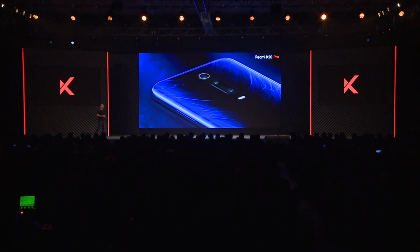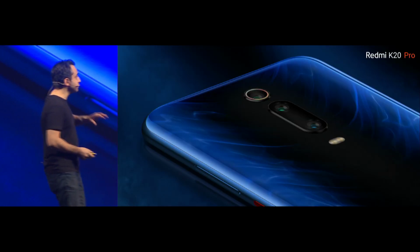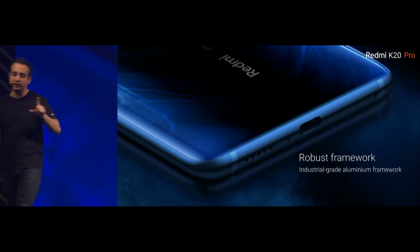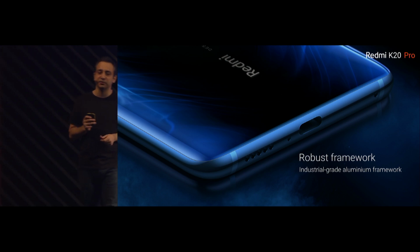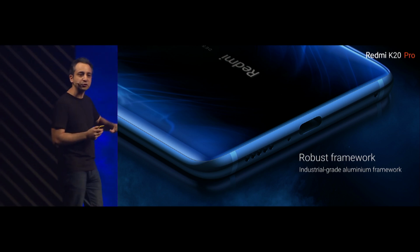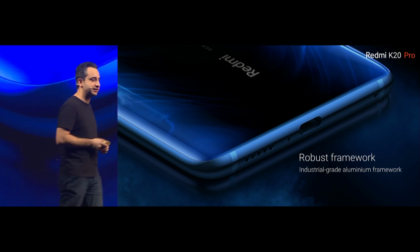Now this is the Glacier Blue. It does not look like any other phone out there in the market. It's absolutely stunning looking, but not just that, it's also built really well. The entire frame is built out of industrial grade aluminum. And if you can see the glass beautifully merging into that frame, it just looks like one whole unibody device.